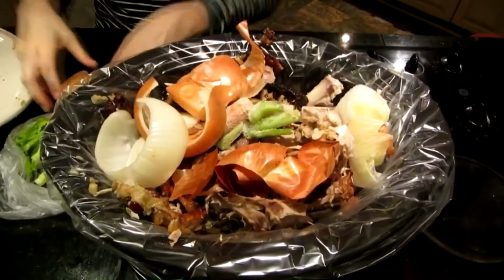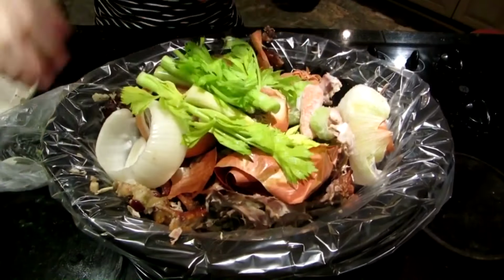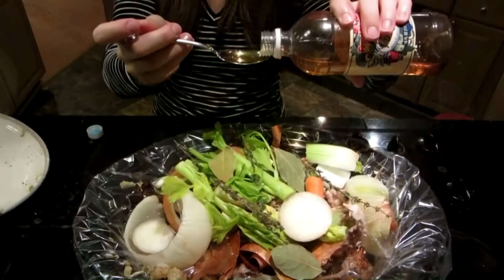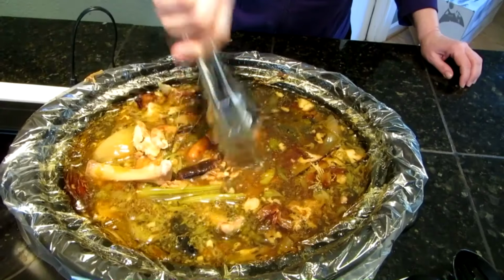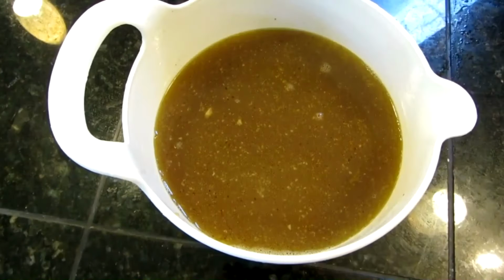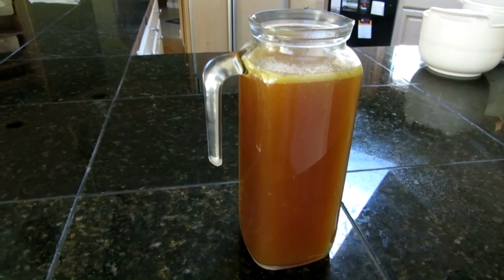It's also easy to plan ahead. After you roast your turkey, you can put all of the carcass even into your crock pot and make some bone broth, your own turkey broth. If you've never made bone broth, I'll put a link to a video on how you can take your leftover bones and turn them into some very nutritious, delicious bone broth. It's simple, and you're basically making it out of food that other people throw away.